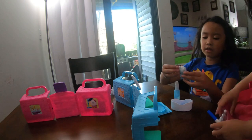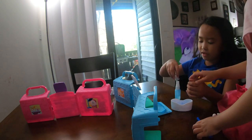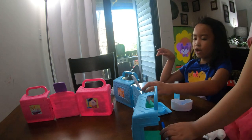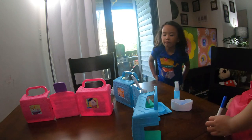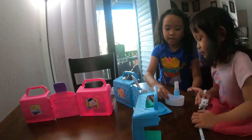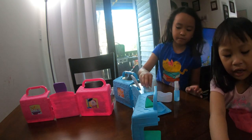Okay, I guess the dog is mostly clean. I will have to let this dog dry for a bit. Okay, let's let him dry on the table. Wow. I'm gonna do the kitty next. Okay, it's a little wet. I need to get the kitty wet. No, because kitties don't like water.